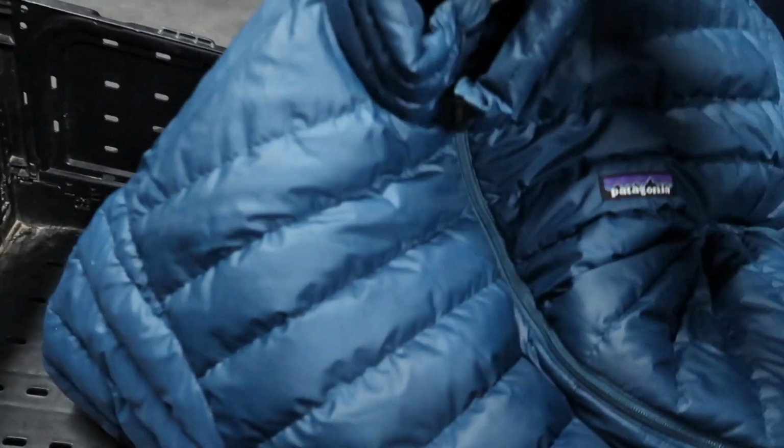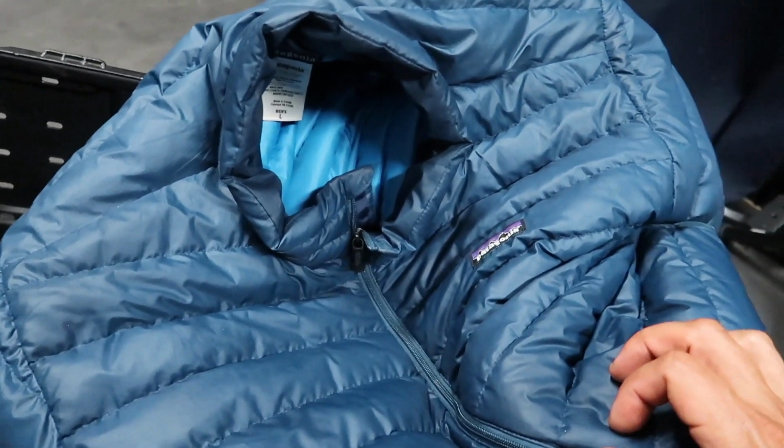Are you liking the finds? There's one other one right here that's pretty cool. I think I spent 25 for it. So let's have a look at it. Patagonia down puffer jacket. I think it was 25 or maybe 20 bucks.